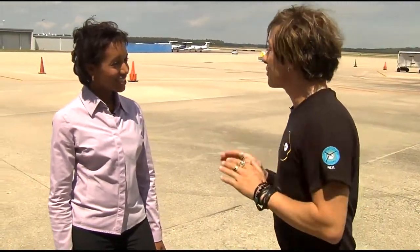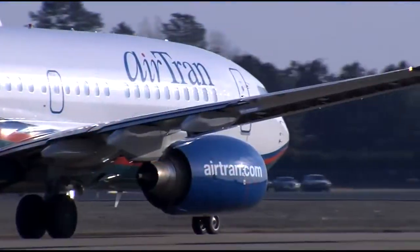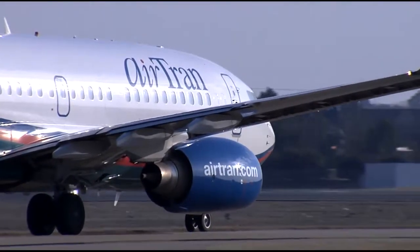Sure. Right off the bat, you know, we hear that flying is safe. How safe is flying? Well, flying is still the safest form of transportation. A lot of people feel safer in their cars, but really, airplanes by far are the safest form of transportation. Really? And at NASA, we're not only making the airplane considerably safer, we're also making the airplane more efficient. We are addressing the environmental challenge for aviation.